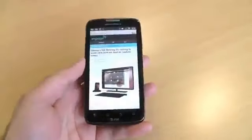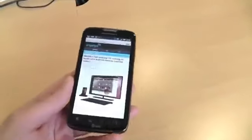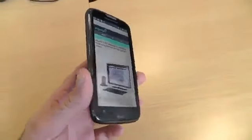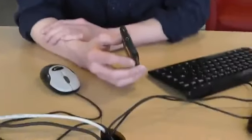Fairly normal looking Motorola Atrix 2 4G, but this is a special Atrix 2 because it's also got Ubuntu installed on it, running off the same Linux kernel as Android itself. And I'm joined by Richard from Canonical, the guys behind Ubuntu, who's going to tell us a little bit more, because we had a lot of questions after you announced this a couple of days ago: Ubuntu for Android. We just thought it would be nice to come along and ask you a few more questions. So let's rig this up.